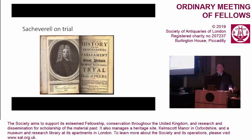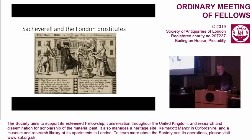London was daily transfixed by the latest events in the House of Lords, and everyone seemed to either support or oppose Sacheverell. Among the most remarkable group of individuals who supported Sacheverell were the London prostitutes, who reportedly supported him en masse. It was said that London prostitutes, I guess in Piccadilly as elsewhere, importuned their clients with the words, "Are you for the doctor, sir?" And here's an image of Sacheverell as the modern idol, attracting support of the London prostitutes.